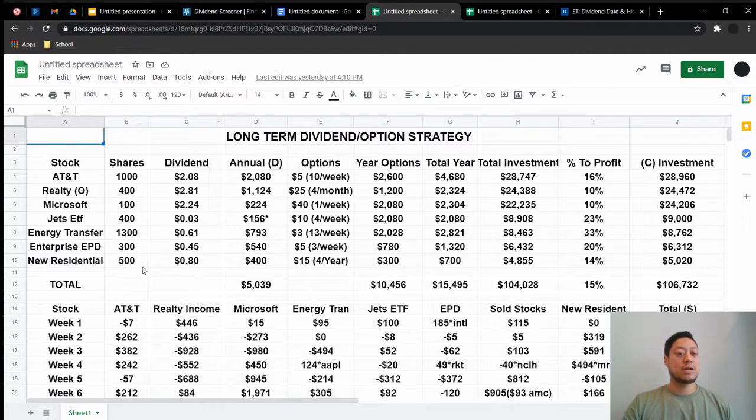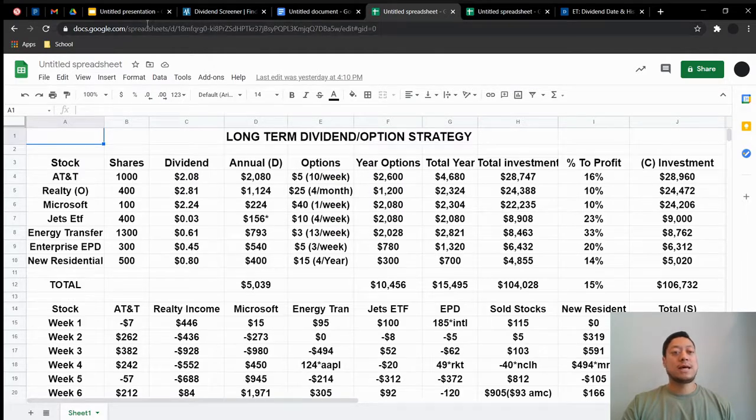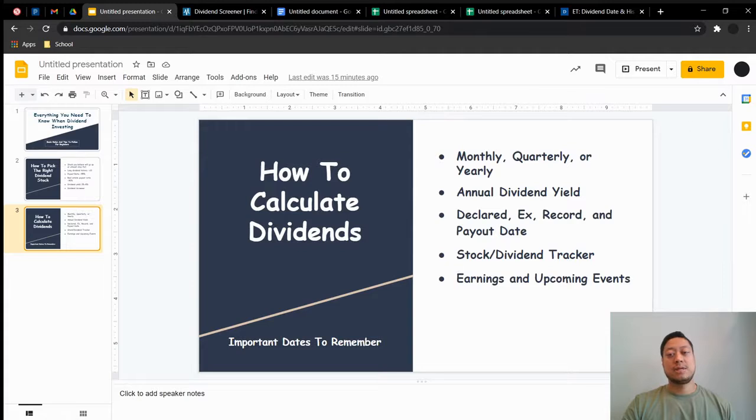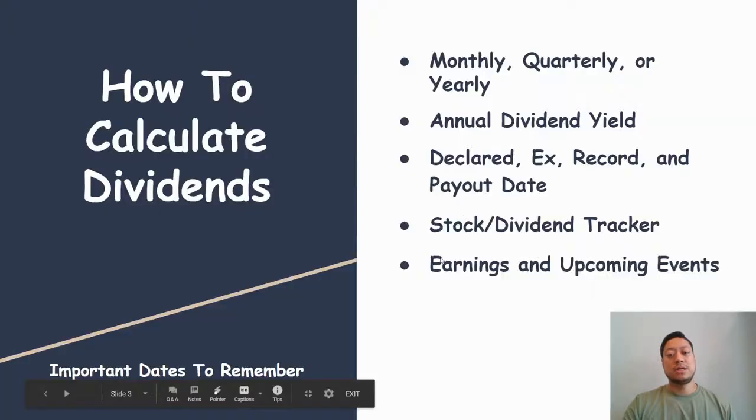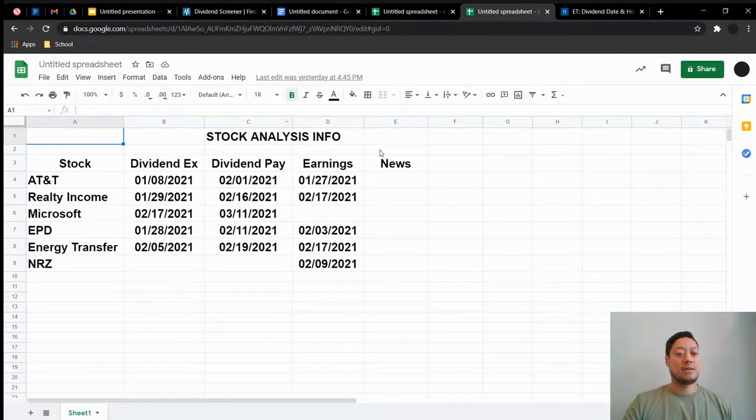You should always keep track of all the stocks that you have and how much in dividends, especially if it's dividends. I do options as well, so I keep track of how much my investment is and how much money I'm making every week. The last thing, guys, that you want to keep track of is going to be earnings and upcoming events. You always want to do another chart on that as well. I'll show you what I keep. It doesn't have to be anything crazy.